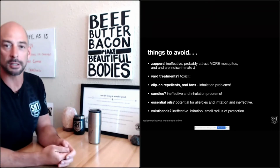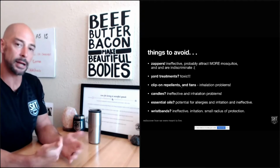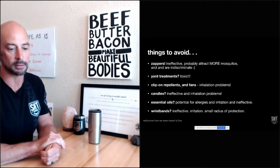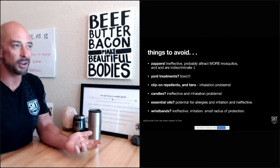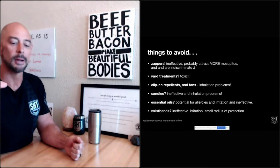But unfortunately, the way it works is that fan is heating up this little screen here, and then the stuff that's being emitted is probably not the best thing in the world to be breathing in. So same thing with candles, and I don't know if anyone's ever tried the citronella candles. Every time I've ever used them, nothing ever happened. I still got bit. So they're ineffective, and you're breathing in whatever's in the candle.